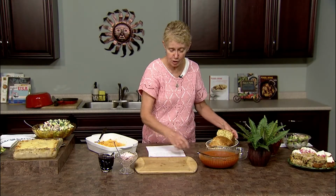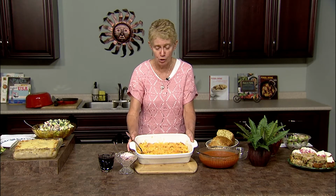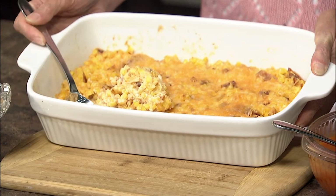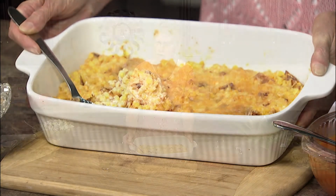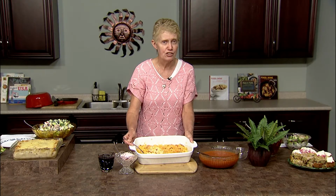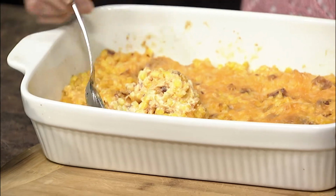Now, let's talk about corn. The corn season hopefully will get underway fairly soon. This is called a cowboy corn casserole. It features corn that you cut off the cob. It's baked in a creamy sauce with cream cheese, heavy cream. The flavorings are garlic powder, paprika, salt, and pepper. You put in a generous amount of shredded cheese, and this is the bacon piece, crumbled cooked bacon.